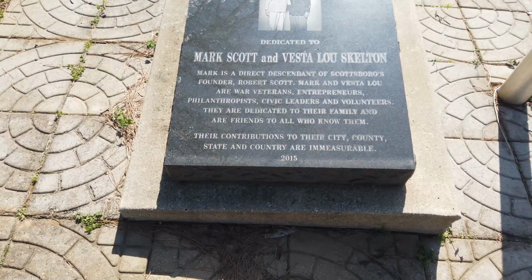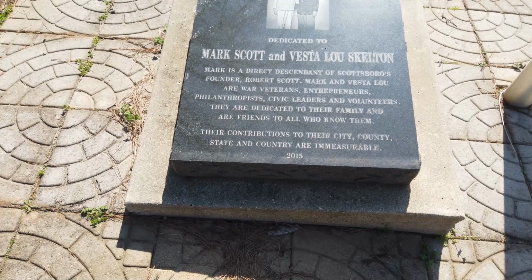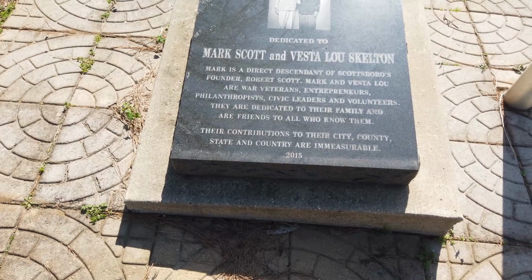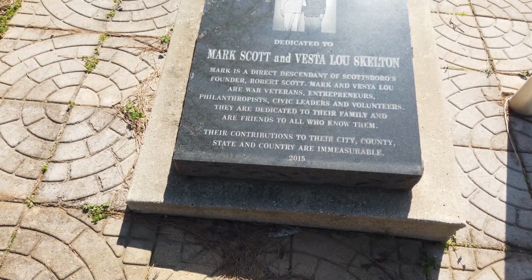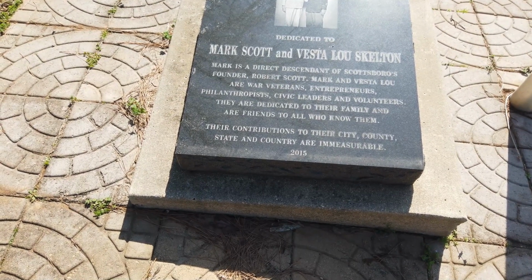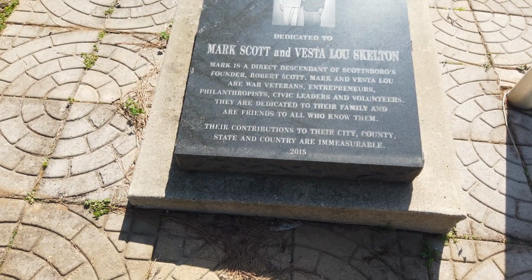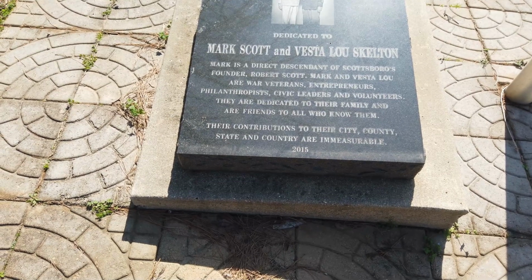This marker was dedicated to Mark Scott and Vesta Lou Skelton. Mark is a direct descendant of Scottsboro's founder, Robert Scott. Mark and Vesta Lou are war veterans, entrepreneurs, philanthropists, civic leaders, and volunteers. They are dedicated to their family and are friends to all who know them. Their contributions to their city, county, state, and country are immeasurable. This marker was placed in 2015.